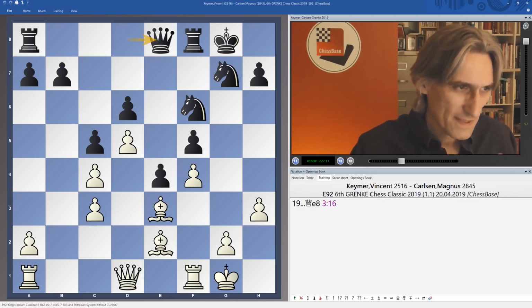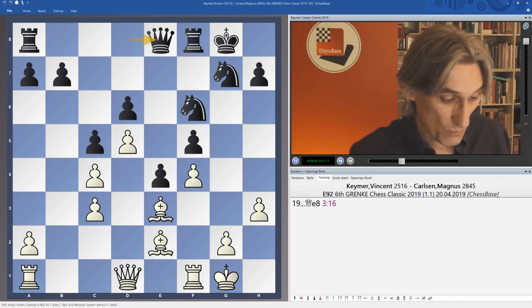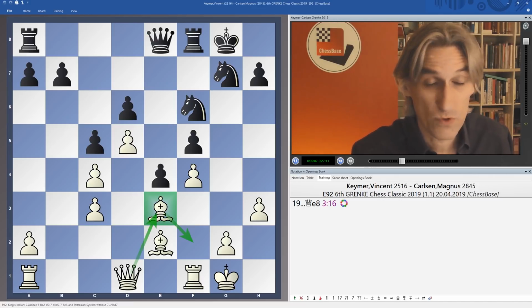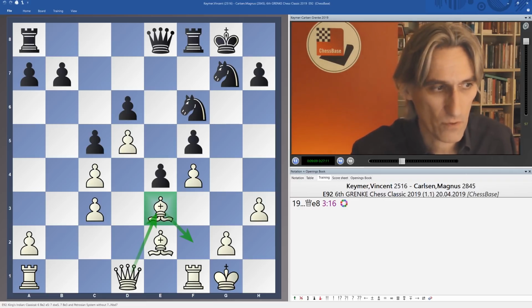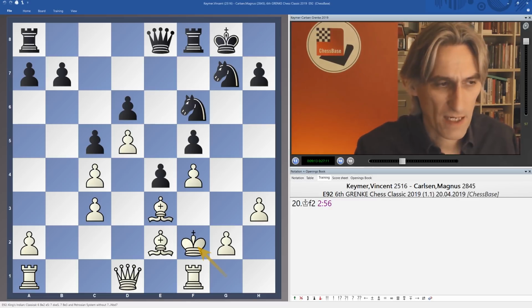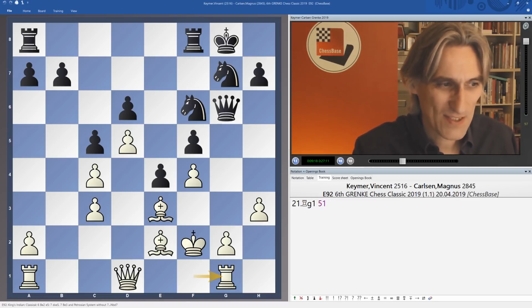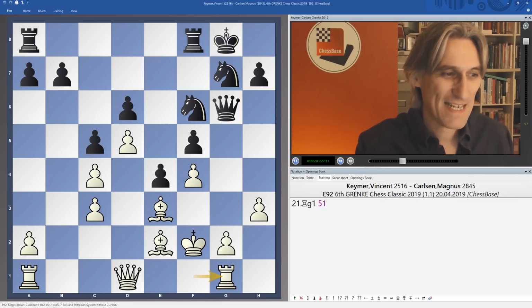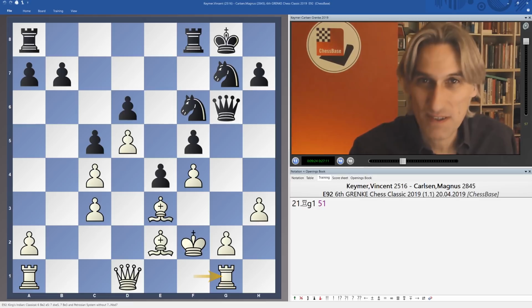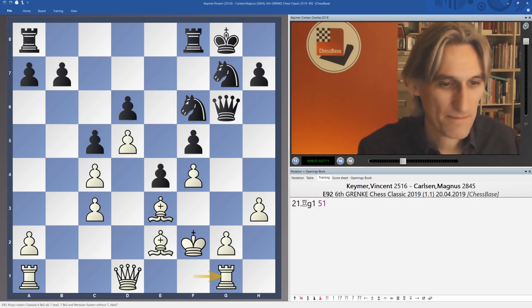So Carlsen gets rid of that knight, which was perhaps looking to bounce into e3, which would be a good position for it. So I can understand why Carlsen went for that. But this position isn't necessarily very promising for black, but Carlsen has what he wants, which is imbalance.